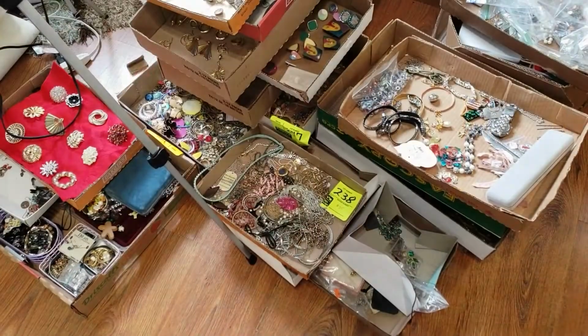I'm about maxed out on my storage. Let me show you the jewelry pile that I have and my system of trying to figure this out, how to store the finished compared to what needs to be listed. And maybe you have better ideas for me that will help me out. Let me turn the camera around and show you my mess.